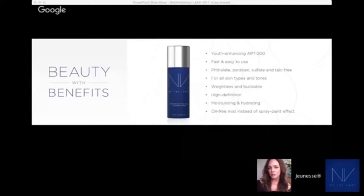It's great for all skin types and all skin tones. I have traveled the world from Korea, Japan, Ireland, Puerto Rico, South Africa, all over Europe, and I've never found a skin tone I couldn't match.